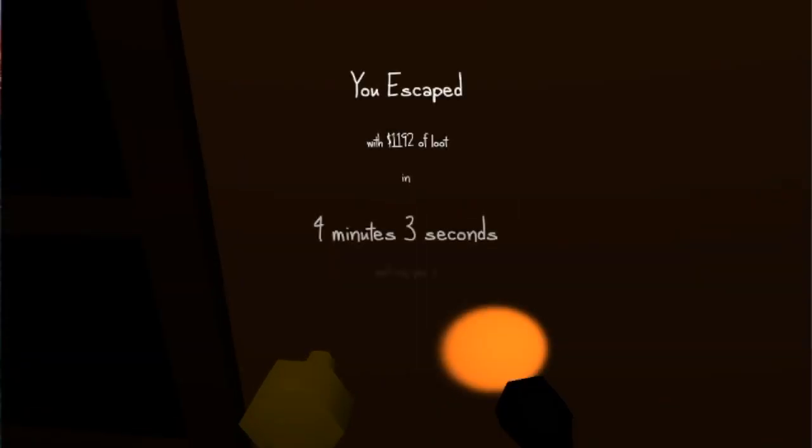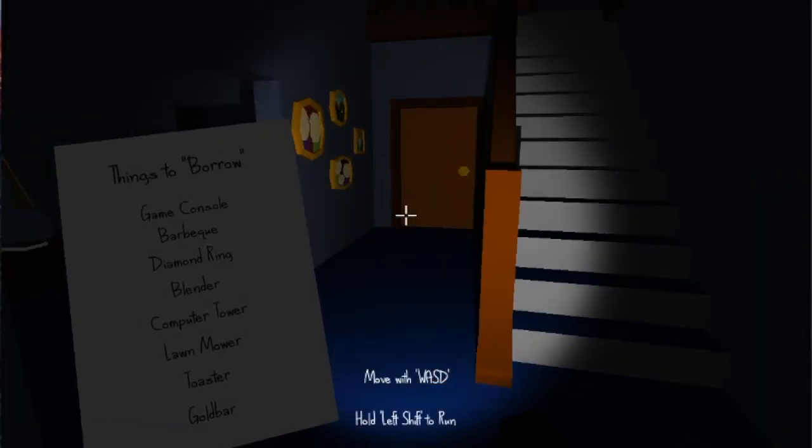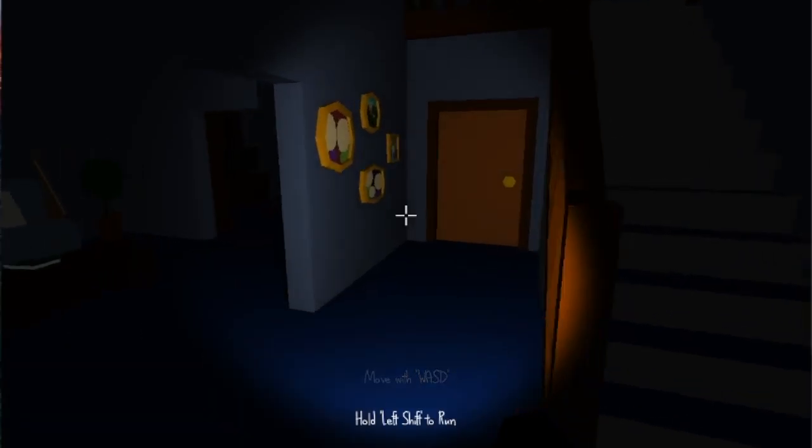Okay, 4 minutes, 3 seconds, making you an everyday thief. That's okay, because I think there are different levels of it. I know there's unorganized thief, which is kind of the worst one, I think, and then there's organized thief. Okay, let's try it again. Let's try to get organized thief. What's in here? We got a toaster, lawnmower, computer tower, blender. There are some of these things I've tried to find, but I can't find.